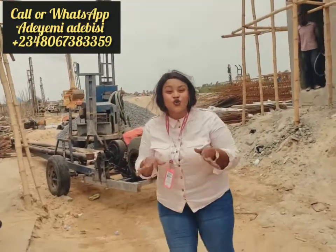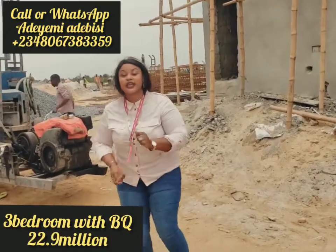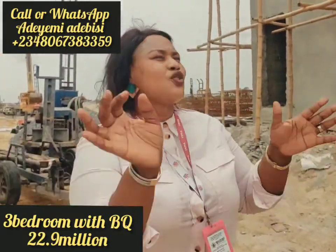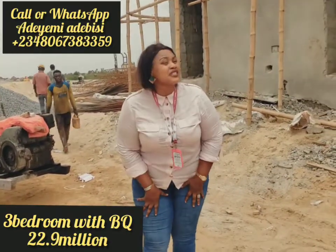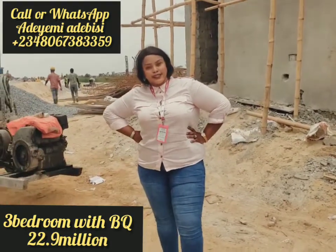Who are off-takers? Those who buy immediately when the product is launched in the market. They get a 2-bedroom with a BQ for just 19.9 million naira. You heard that? And with a down payment of just 3 million naira, you can split the payment for as long as 6 months, 12 months, and even 18 months. Where else can you get that?